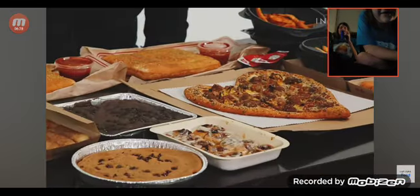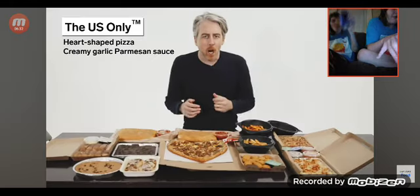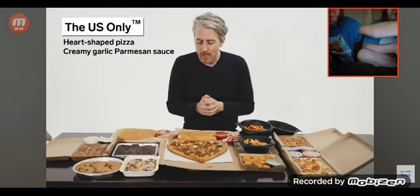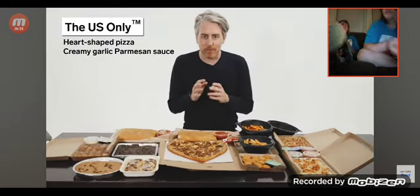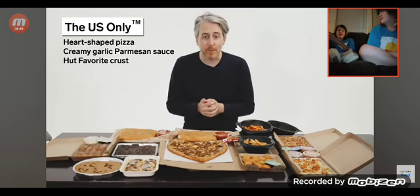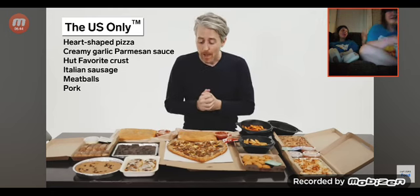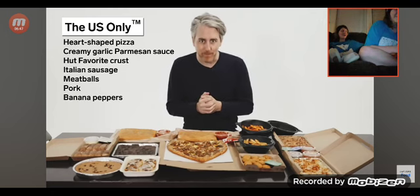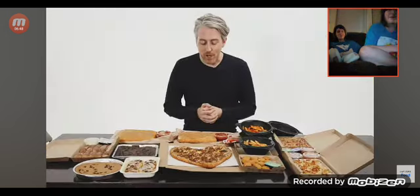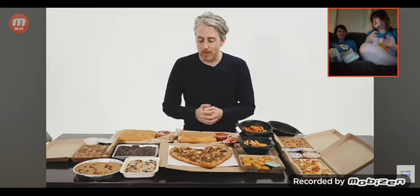Yes, we can. And it has all the ingredients you only get in the U.S. Went with the creamy garlic Parmesan base as a sauce. The crust is a flavored crust, and I went with the Hut favorite. I have no idea what that is. An exclusive meat I put on here was Italian sausage, meatballs, and pork. Also has banana peppers. Shaped like a heart, why it's all year round and not just on Valentine's Day is beyond me, but apparently you can do this.